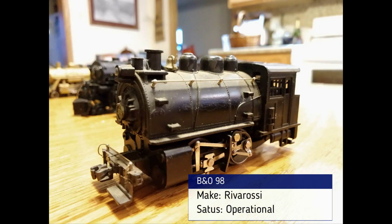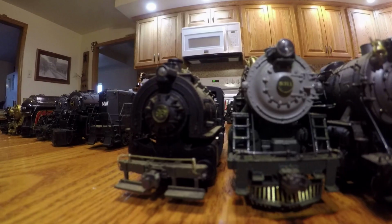Moving on to Baltimore Ohio Railroad locomotives, here we have B&O 98, a small dockside shunter by Rossi. This thing is basically the equivalent of Hornby's Smoky Joe locomotive. Very fast and very small.